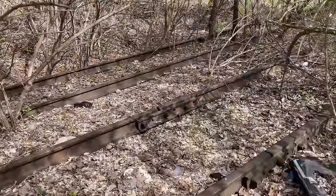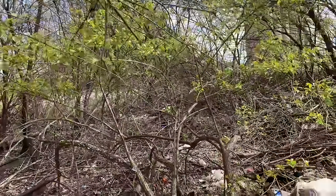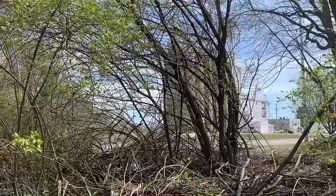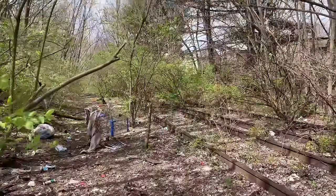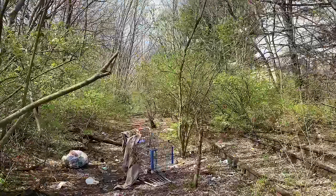So then you've got two tracks right here that crossed the road and went over to that grain elevator. These tracks came from that grain elevator, way over that way. Abandoned railroad tracks. And the line just kept going that way. Long ways.